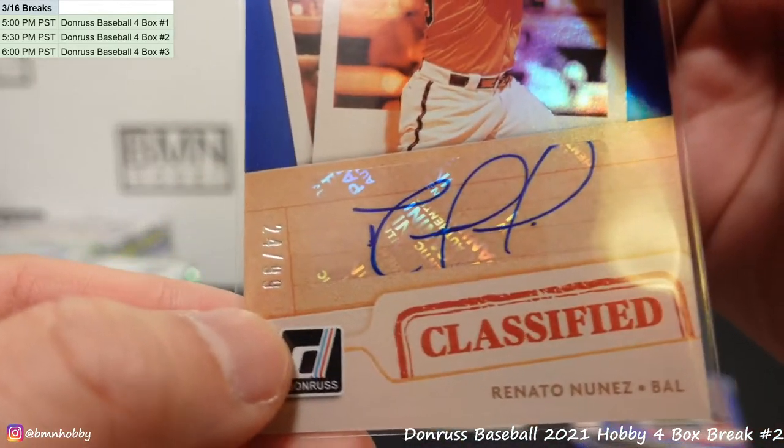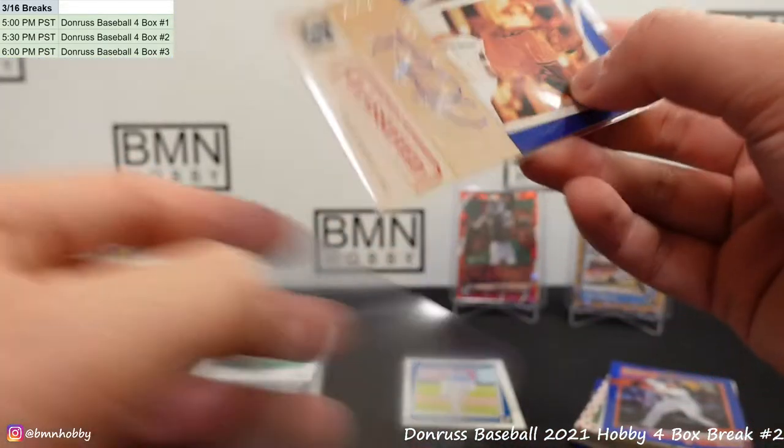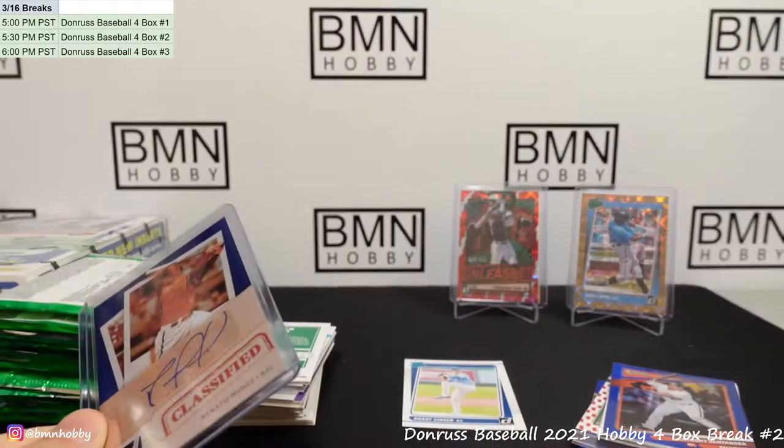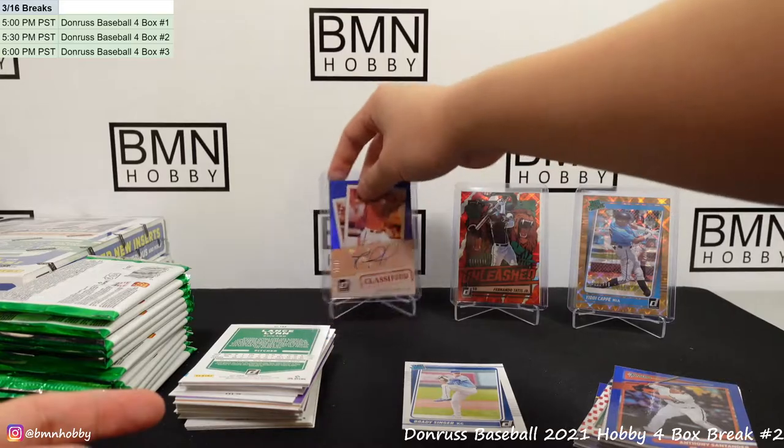And this is our auto, Renato Nunez, numbered to 99. Wow, 24.99. Unfortunately, couldn't fully sign on it, but that is a nice one for Baltimore. Ooh, that is cool, actually. It's our first non-rookie auto. We'll take it. That's pretty awesome. Congratulations, Baltimore.